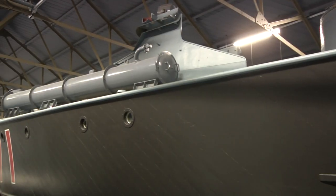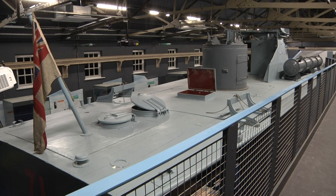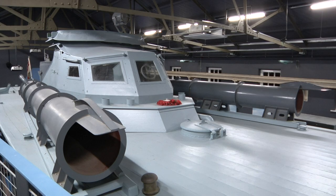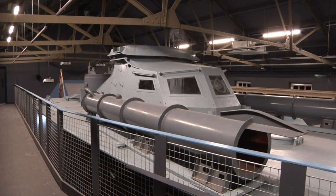MTB 71, she's a 60-foot Vosper motor torpedo boat, built just before the Second World War, so a fast platform, really just designed to deliver those two torpedoes. These were incredibly dangerous craft to be operating in wartime. I mean, they are basically fueled by petrol engines mostly, no protection at all.